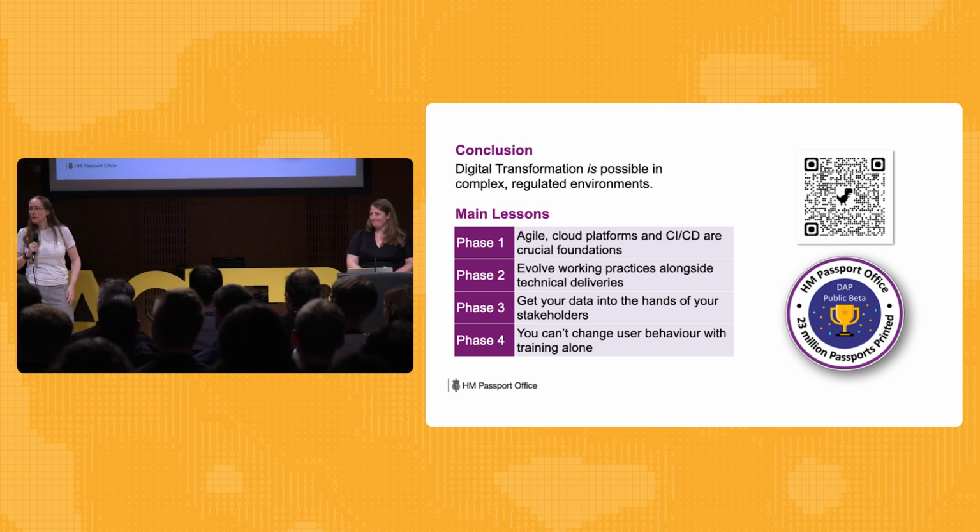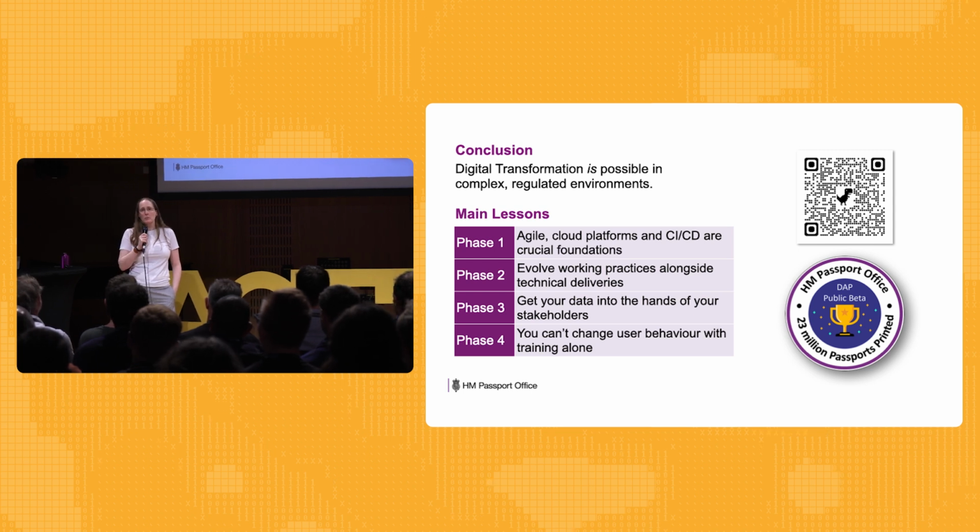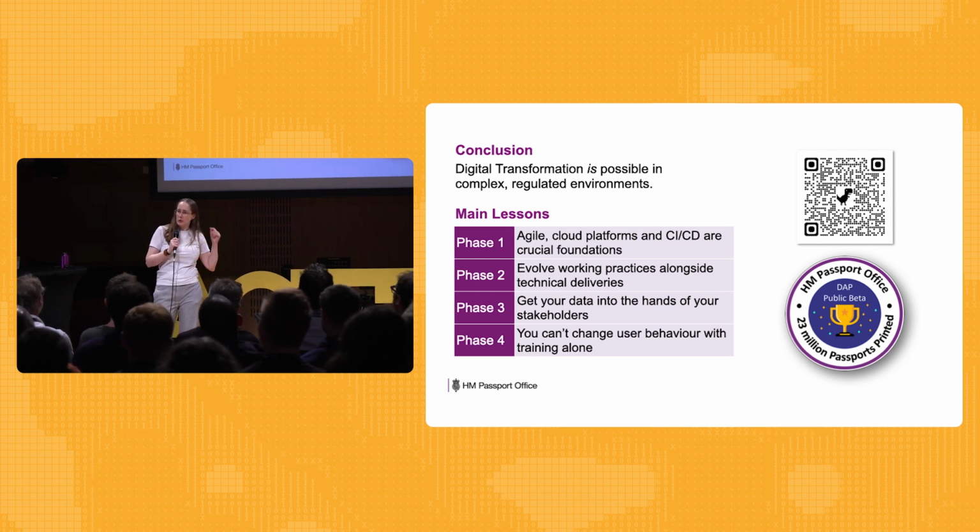Okay, front. What's been the impact to cost of transaction or cost of passport? Most of the costs when you're paying for a passport are not for your passport. They are for the border force, they are for embassies and things like that.